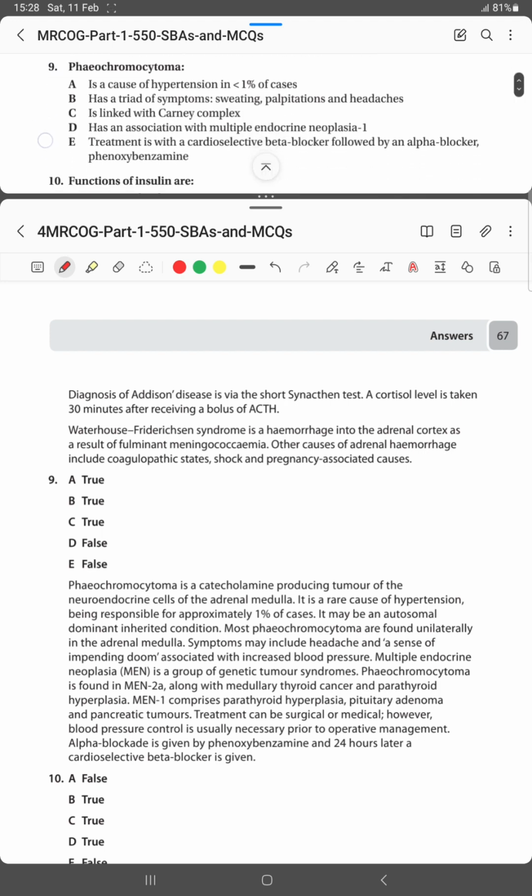Now let's move to question number 9, the pheochromocytoma. Pheochromocytoma is a catecholamine producing tumor, with high levels of catecholamine, a tumor of the neuroendocrine cells of the adrenal medulla. It is a rare cause of hypertension, being responsible for approximately 1% of the cases.